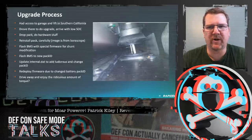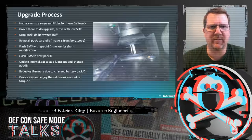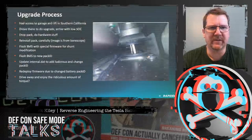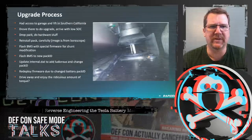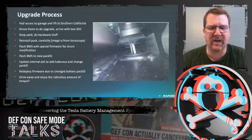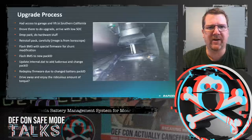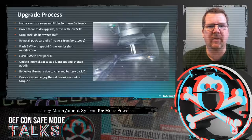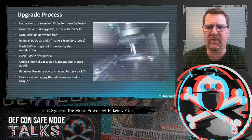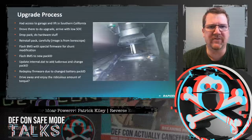So we drop the pack, do all the hardware stuff, reinstall the pack. Reinstalling the pack was probably the most pucker-factor part of the whole install, because I was really nervous about having a Rich Rebuilds moment and damaging one of the leads, because then I'd have to leave the vehicle there for a long time and have the cluster angry at me. So I used a borescope, both back here at the battery pack. These are the main battery pack contacts going back into the battery. And then up front, where the coolant lines were, I scoped those, and then just very slowly lowered the vehicle onto them all.